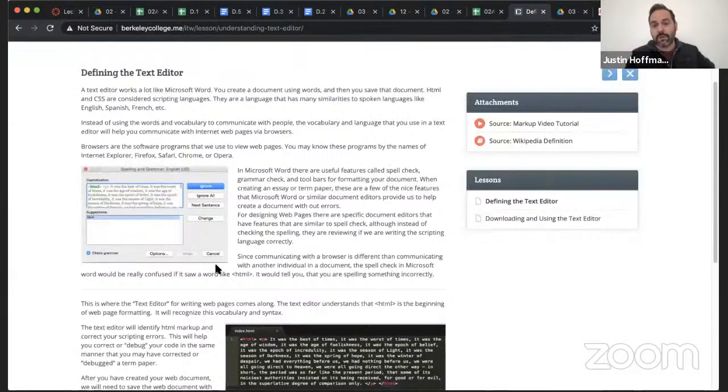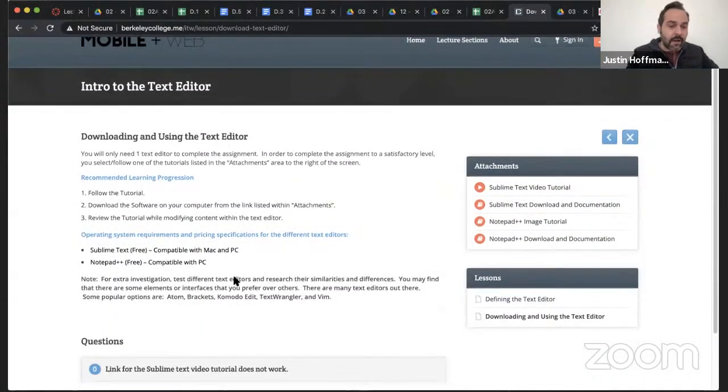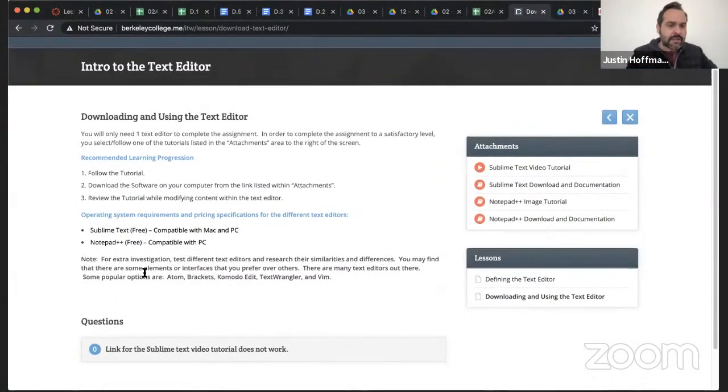It covers essentially what I was just talking about. There's extra info here about Wikipedia definitions and markup tutorials, and then here's where to download. Essentially I have Notepad++ and Sublime Text. I should really update and put Visual Studio on there too, as it's also free to use. And free is good, especially for this.